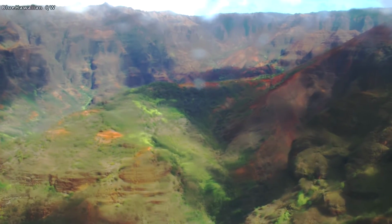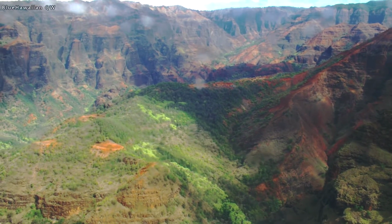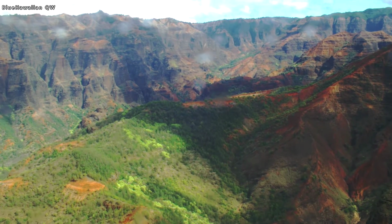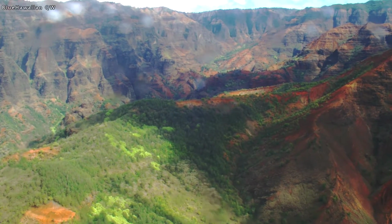This area is all part of a big state park. Now, State Road 550 actually runs along the canyon rim in front of us and to the left. And you can drive your car right up to the edge of the canyon. There's a lot of spots to pull over and get pictures, just kind of take in the view.